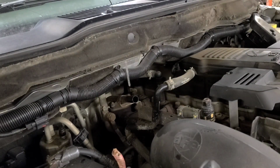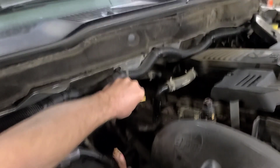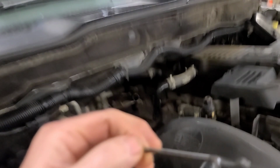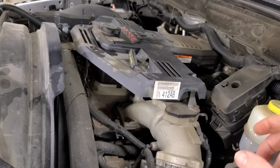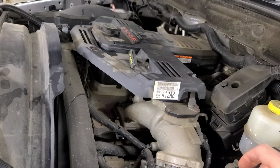So we're gonna start it now and see if the fluid level drops. So the difference between the at-rest transmission fluid level and the running fluid level was exactly the same. There was no difference. It should have gone down, I would expect, if the pump pumps fluid into the torque converter and various circuits as soon as it starts, especially after sitting all night.